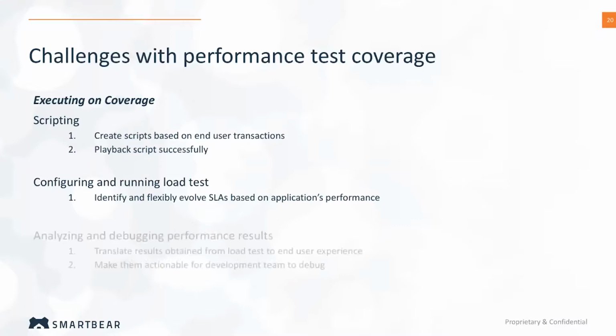And finally, once you run the entire load test, once you've gone through the scripting aspect and actually configured your load test and generated the load, then there's the actual analysis of the performance results and debugging any potential performance issues that you uncover. This is where, for example, you as a tester have to spend a lot of time translating the results that you obtain in a way that's more reflective of your end user experience. And what do I mean by that? Traditionally, if you think of performance testing, specifically in the protocol testing world, as I mentioned, you're capturing all the transactions, all the interactions between the server and the client, all the requests and responses.